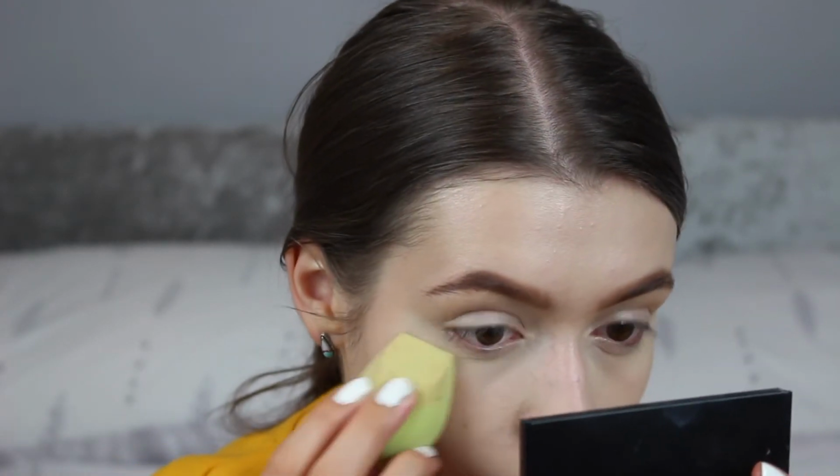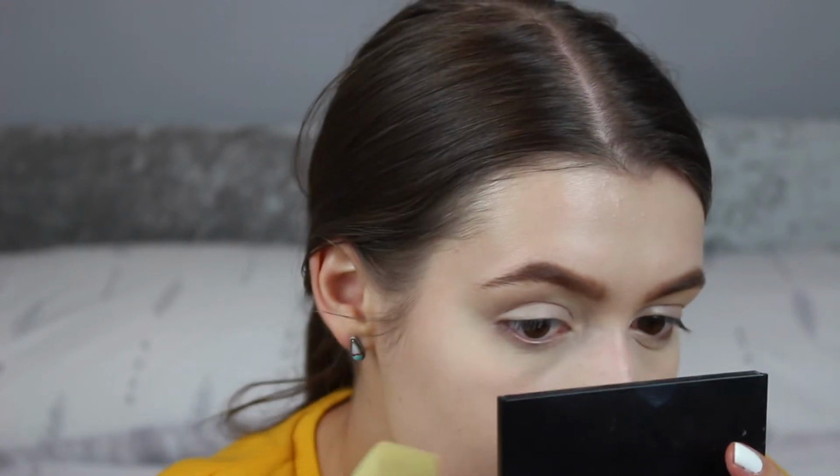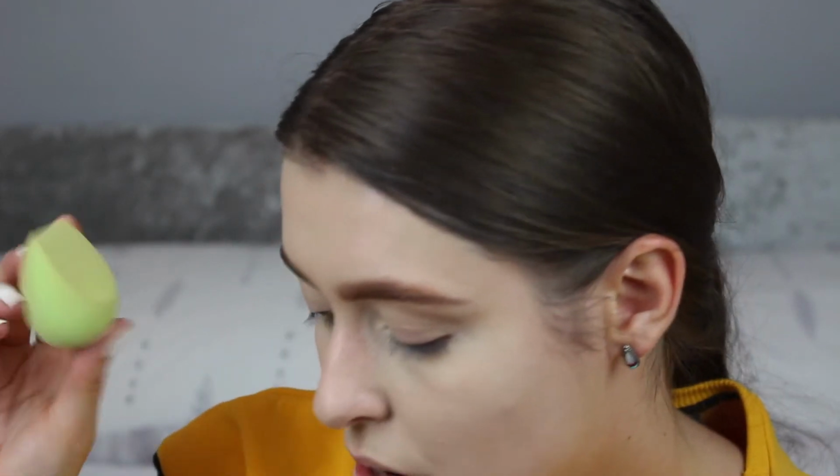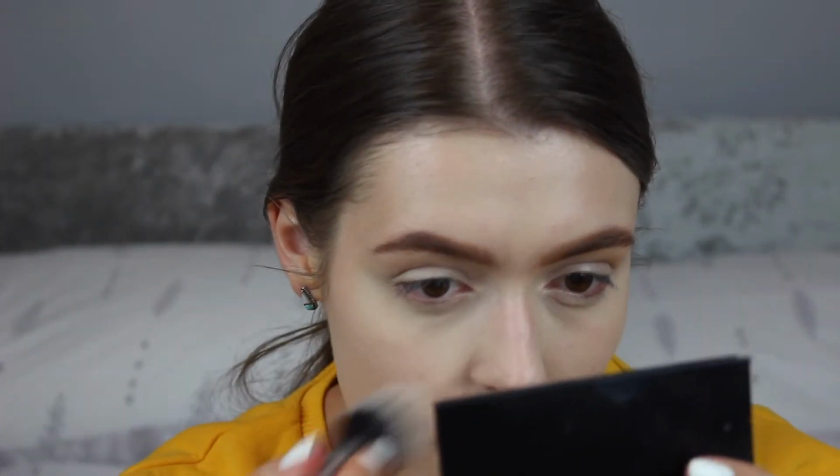My skin looks quite soft, but I'm imagining this is going to be one of these powders that cakes up a little bit, so I probably wouldn't recommend it with a sponge actually. I'd probably just use a duo fibre brush, something like this, just to dust it on nicely.